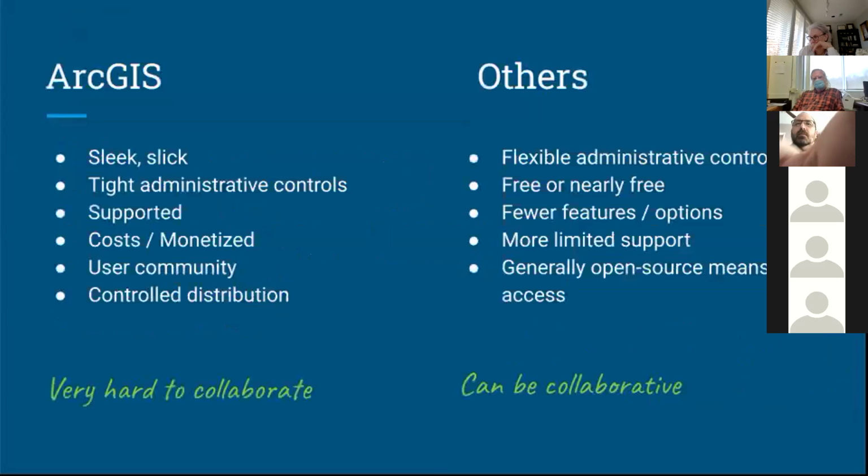And I don't want to read a whole lot of text to you from slide, but I do want to tell you a little bit about how I see the ArcGIS version of StoryMap as compared to the others. The ArcGIS StoryMaps have a ton of functionality and they look very sleek and slick. But they are very top down in terms of administrative controls and have tight controls on who you can access and how content gets uploaded. And what I have found is that it is very hard to collaborate with people on an ArcGIS story map just because of these tight controls.